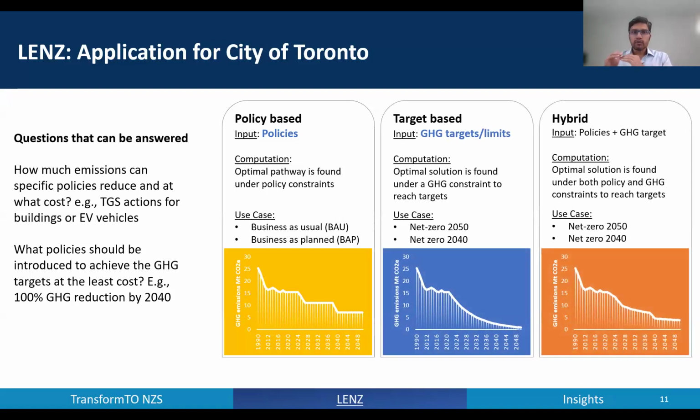You say, I want to reach net zero by 2040, but at the same time I want to constrain what pathways I can take. Perhaps I cannot have rapid adoption of electric vehicles because it's not logistically possible, or I cannot have highly efficient buildings because you cannot tear down the existing infrastructure. You can put those constraints in and the model can still produce certain output.